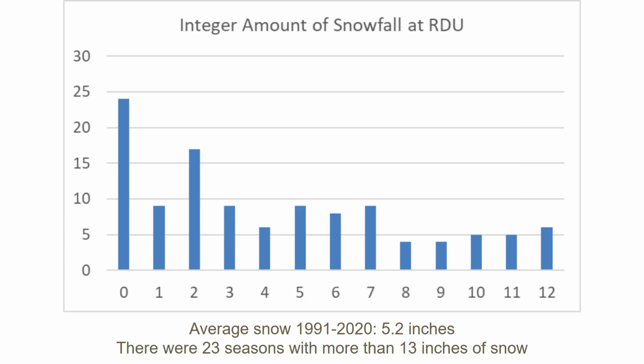There were 23 seasons that we had more than, that should read 12, more than 12 inches of snowfall. So again, even if 5 inches is the climatology number, that doesn't mean that we should expect to end up seeing 5 inches of snow every year.